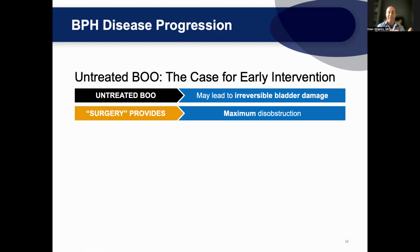So if not treating a prostate may lead to irreversible damage, I think it stands to reason that the flip side of that is also true, that surgery, and we'll define surgery later, but some sort of intervention, some sort of procedure that will open up the prostate, will relieve obstruction, which may ultimately prevent loss.